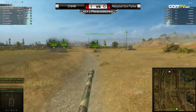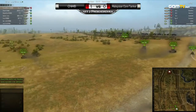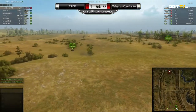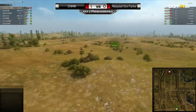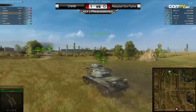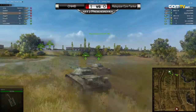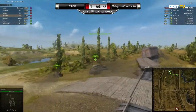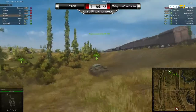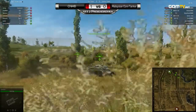But I'm a little bit surprised at the CNMB tank lineup. They are going for four light tanks. Yeah, they really like those light tanks, actually. Yeah, they do. So you've got two tier 8s here, one AMX-13 and one WZ-132. Yep. So right now, we're taking a look at the Malaysian TanksAsia side, attacking from the north.